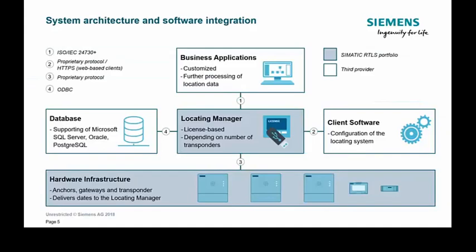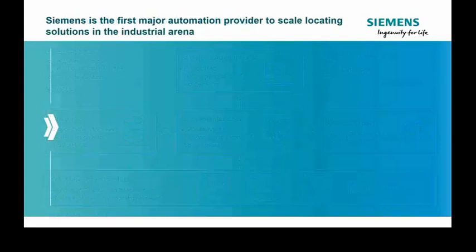So diving a little deeper, the darker grey colour is what we do as Siemens. We provide hardware, both anchors and gateways, to different sorts of transponders. We also have this locating manager software that sits on a customer's server to manage the data from the field. Then we can export that data into any business application the customer may have, whether an SQL database or whatever business system they would like to get the data from. So the darker grey is what we do, and the lighter colour is what would already be there from a customer's architecture. We're the first major automotive provider to scale locating systems in the industrial arena, as I call it.